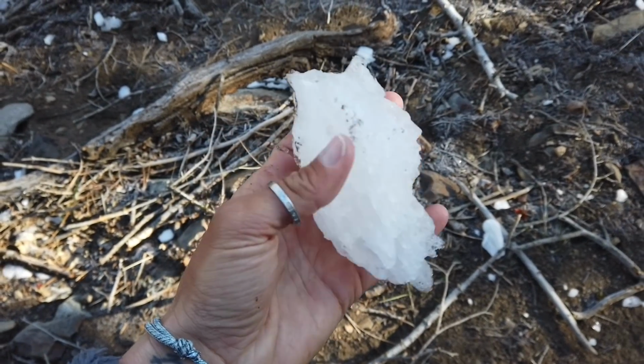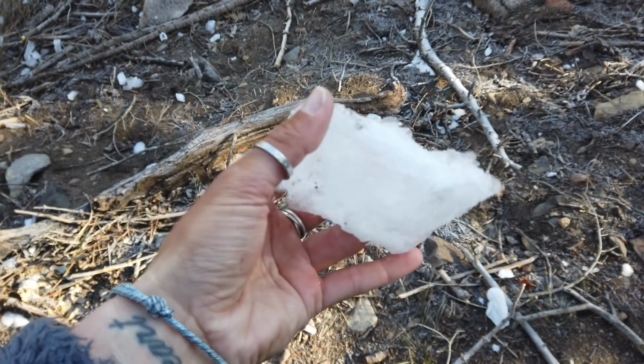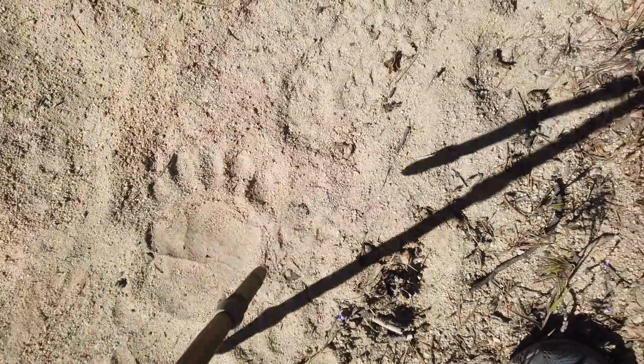So this is like the size of the ice that's falling off the tree. So you can imagine why we don't want to get bonked in the head with it. All right, listen to the sound of all the ice falling. Kind of dangerous in some places when you have to run under the tree that has the softball-sized ice chunks falling.